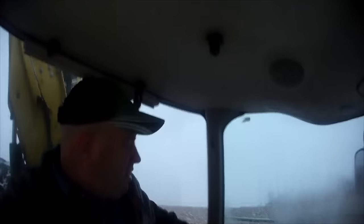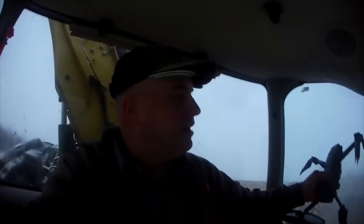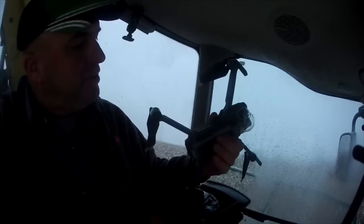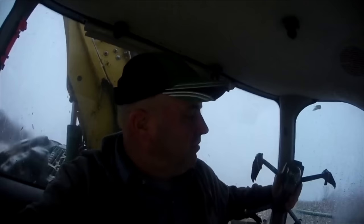Alright, we're just getting the drone out of the case here. This drone here, I've actually got two of these. I had to send in the other one for repairs. But this drone here is the one that I ran over with a corn planter. You can kind of see the bottom of it is pushed up some. This is also the one that I ended up putting up in the tree when I was putting seedings in that day.